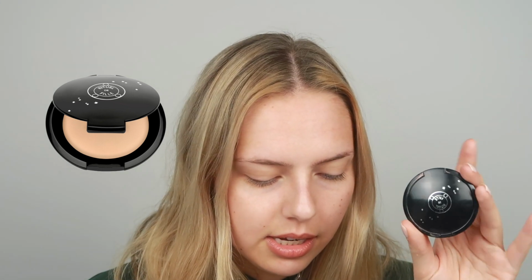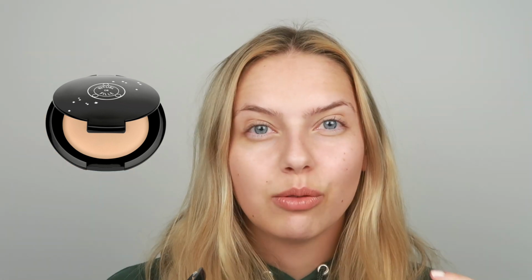They have 12 shades, and I just find that their pigments on their Rare Light Luminizers and their cream pigments are so pigmented. They're really blendable, so I would expect the same for their concealers. So I'm really interested in trying that concealer as well. I do like a potted concealer like this, just because I like warming it up in my finger.